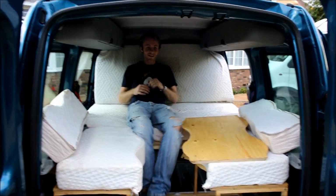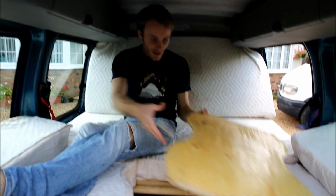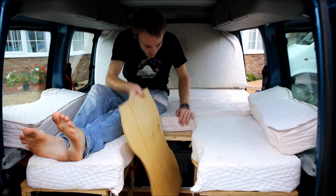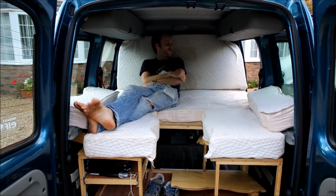You have a lovely full-size sofa. And like I said before, if you've got the table in table mode, you can sit here on your computer, have the table away and just enjoy your view of the outdoors.